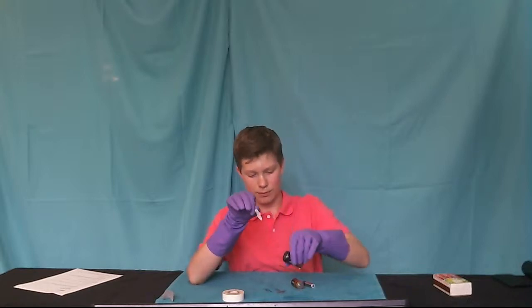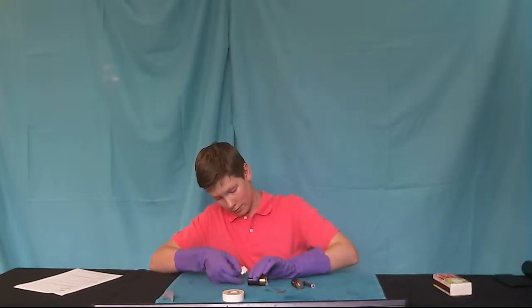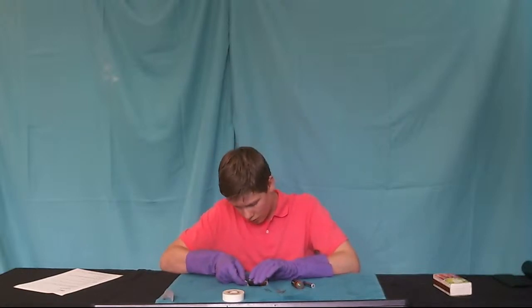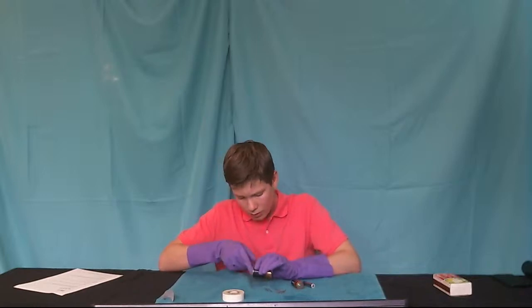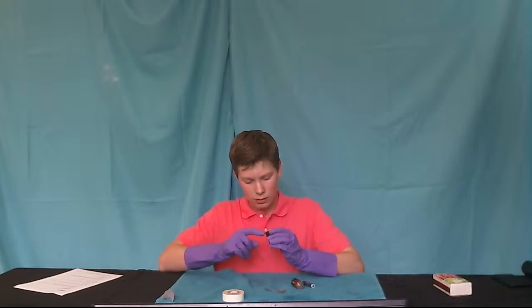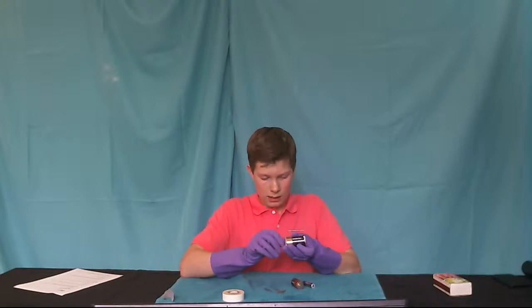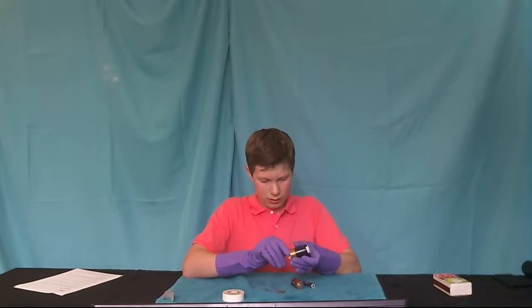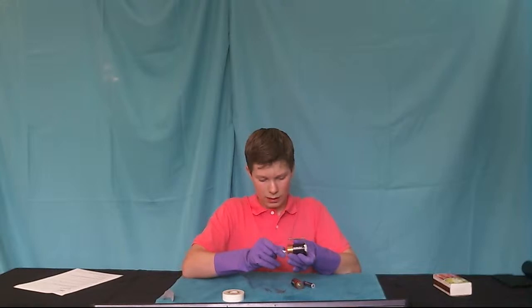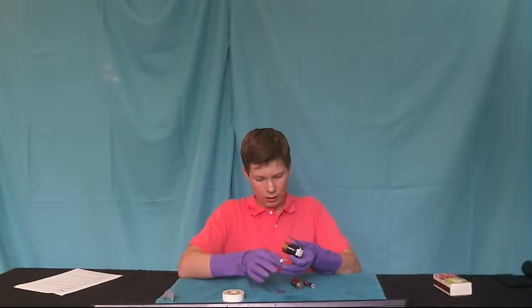It's not perfect, but I got it to work last night. So it is possible, and I got it to work for my science project too. Okay, I got that on there. And I'm going to connect this one. It was working. Oh, I got the sticky part connected here. No! Oh!